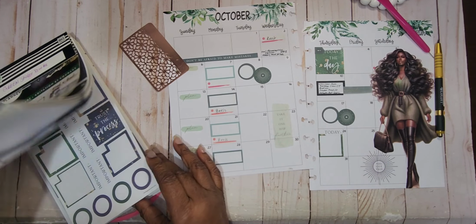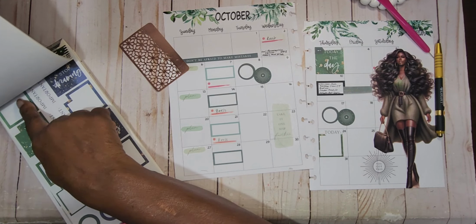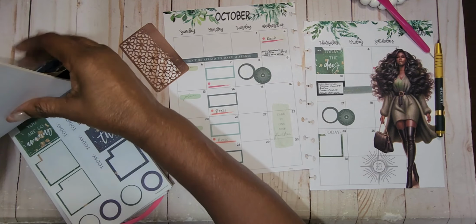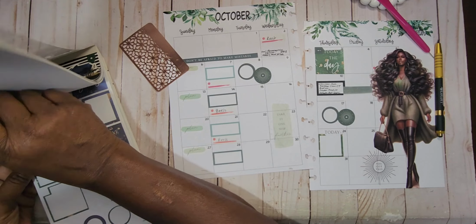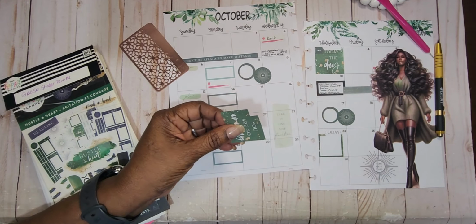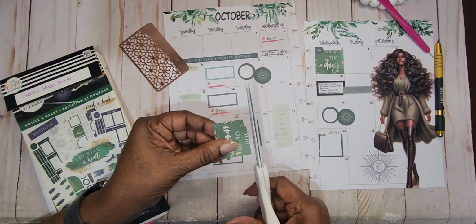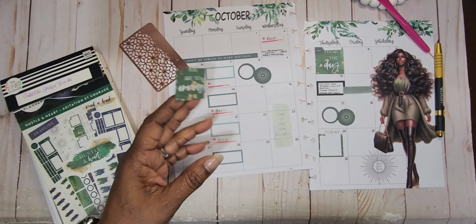Okay. I'm trying to see if there's anything else I want. I thought, yeah, I do. I have one more. I'm going to go ahead and use that one. It was this one here. We're going to cut that off right there at the U. Okay.